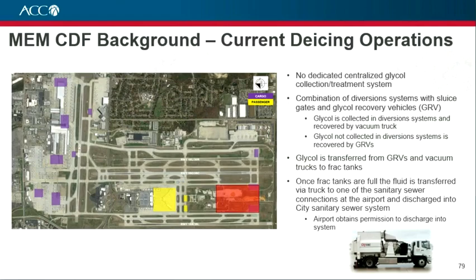The red block, that is our current de-ice location, new CDF location for reference. And I guess real quick to hit on our existing operations. So with us being spread out, we don't have any centralized collection system. Everything is collected through sluice gates. We have some diversion systems set up, glycol recovery vehicles. So essentially we collect what we can through those systems. They end up in a frac tank. And then we have a couple points on the airfield where that fluid ends up getting put into the sanitary system and ultimately treated at the city wastewater treatment plant.